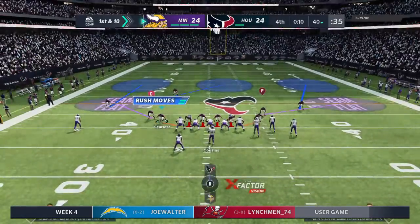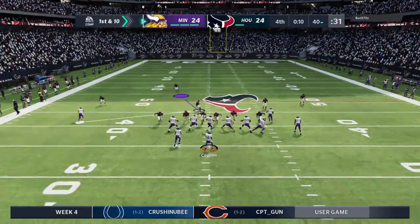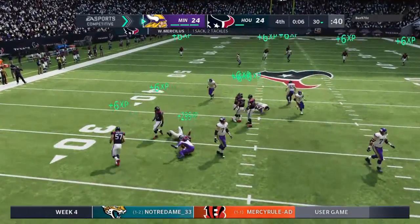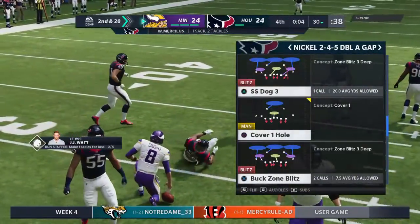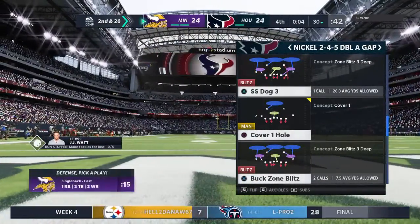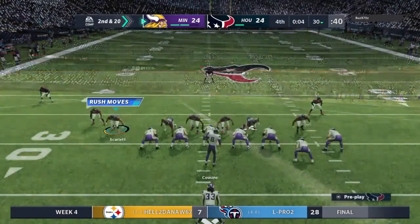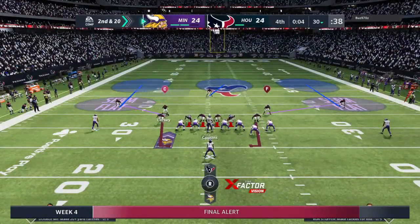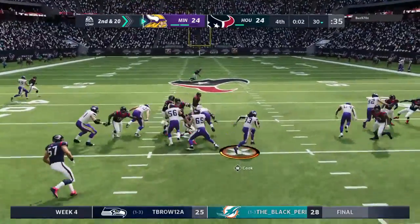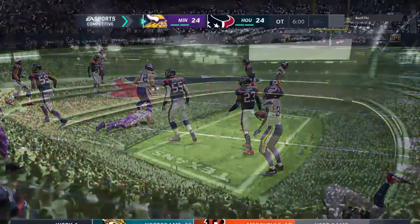Good starting field position for the Vikings as they have it first and 10 at the 40. Here's Cousins. And he's going to go down. The Texans come at him and able to bring him to the ground. And now with 4 seconds left, we get a timeout call. It's second down. So now 20 yards to go on second down after the sack. Work to be done. Handoff comes to Cook. And he'll be taken down here, and that is how this one is going to come to an end.